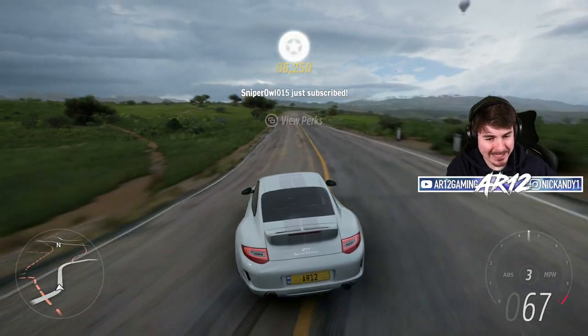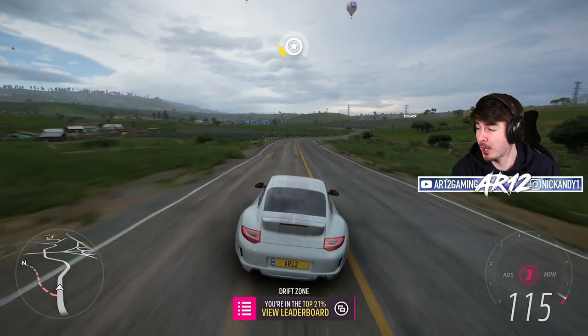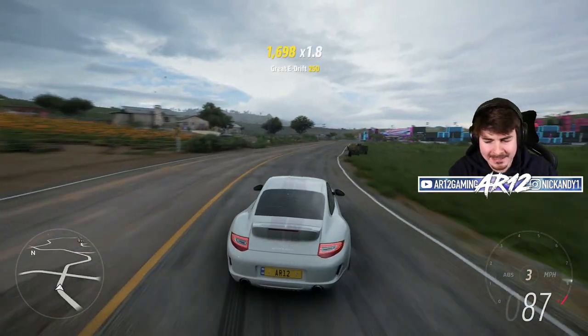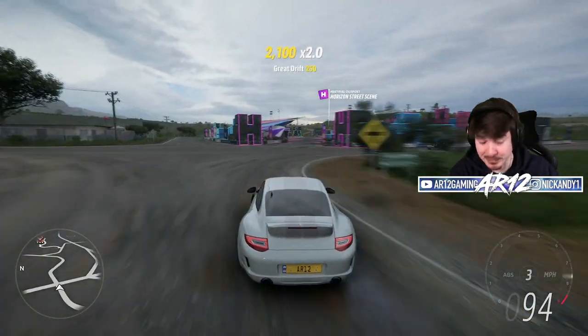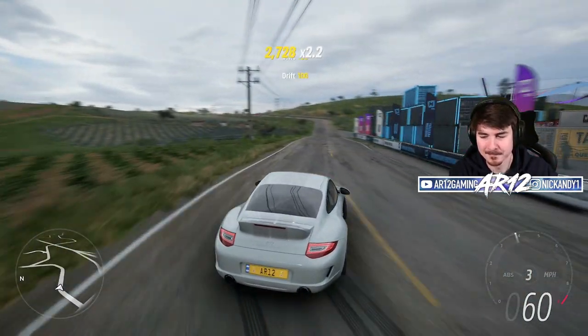What a beast. Is this the fastest car in the game? No. Is it the best drift car in the game? No. But is it one of the best cars in the game? Yeah. Yeah, it is.